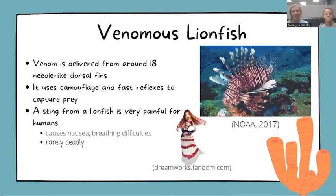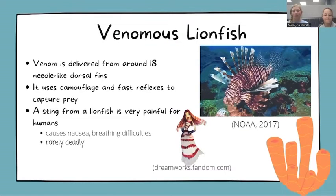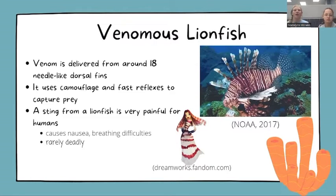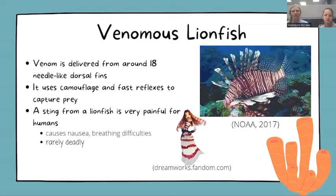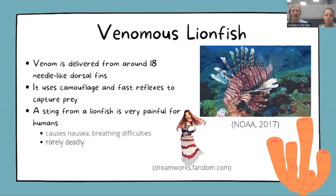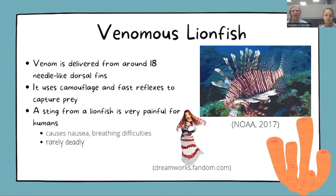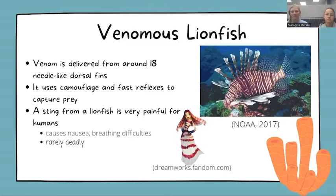So they are venomous, the lionfish. The venom is delivered from around 18 needle-like dorsal fins along their back. It uses camouflage and fast reflexes to capture its prey. They kind of stun them with their needle-like dorsal fins. A sting from a lionfish is very painful for humans. It can cause nausea and breathing difficulties, but it's rarely deadly.